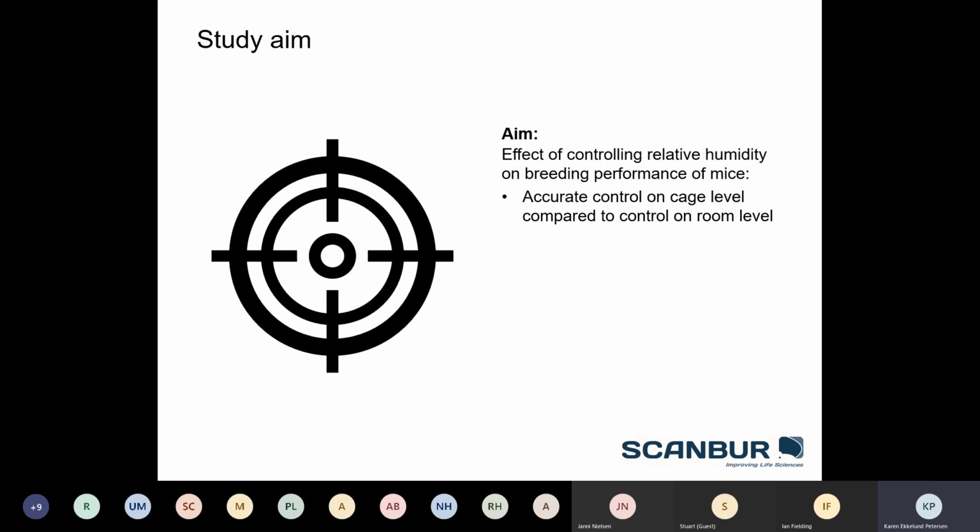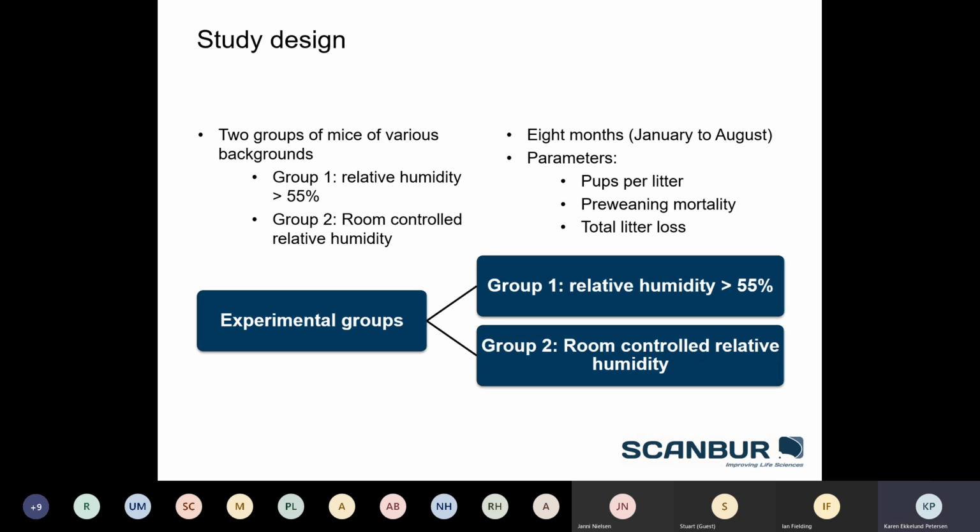The aim of the study was to investigate the effect of controlling relative humidity on breeding performance of mice, and we would compare the room control relative humidity to the control relative humidity on cage level using the ScanClimb system. And the study design was quite simple, comparing two groups of mice. This was mice of various backgrounds. It was the breeding in the facility that we collected data from.